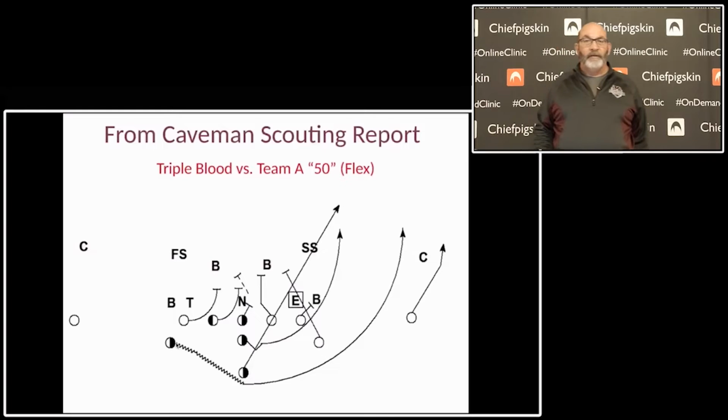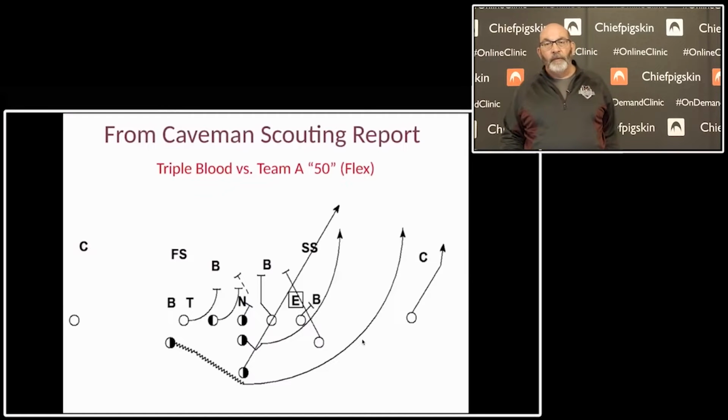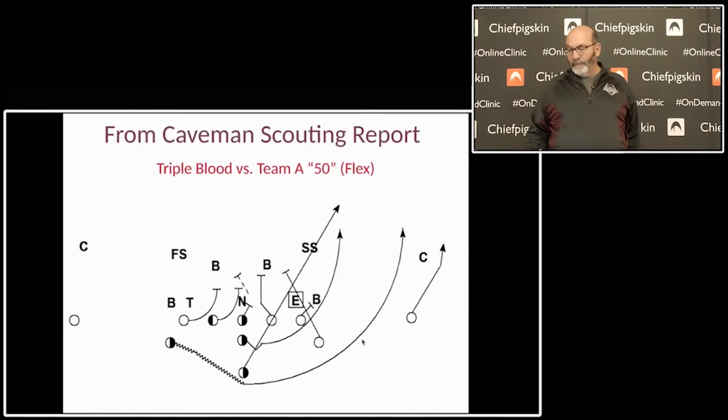That's incorrect. He is a dummy decoy, and he is used to just pull that safety out to create a running lane for the quarterback if the quarterback disconnects. So it's a double option between the quarterback and the fullback.